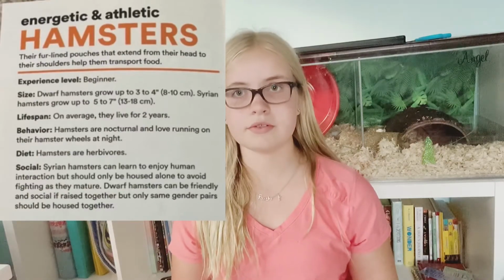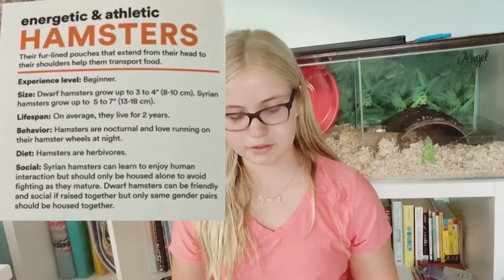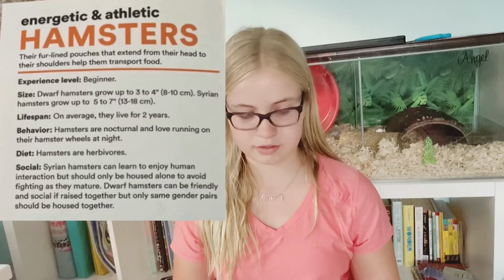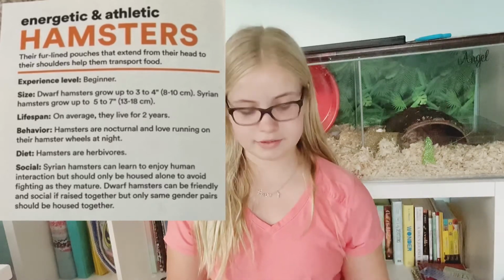Size: dwarf hamsters grow up to 3 to 4 inches, 8 to 10 centimeters, and Syrian hamsters grow up to 5 to 7 inches, 13 to 18 centimeters. So that is pretty accurate. Yeah, that is accurate.